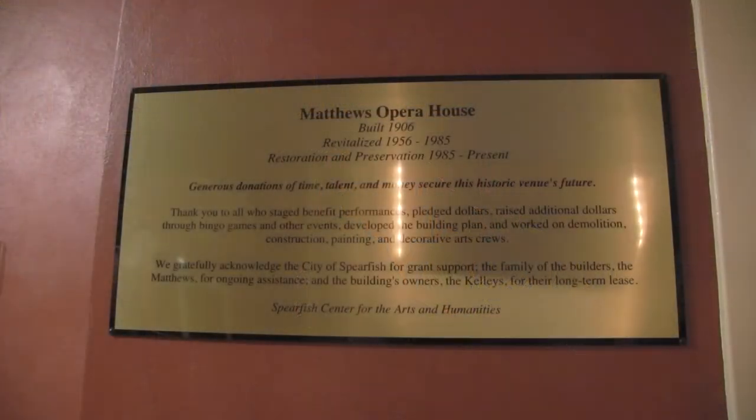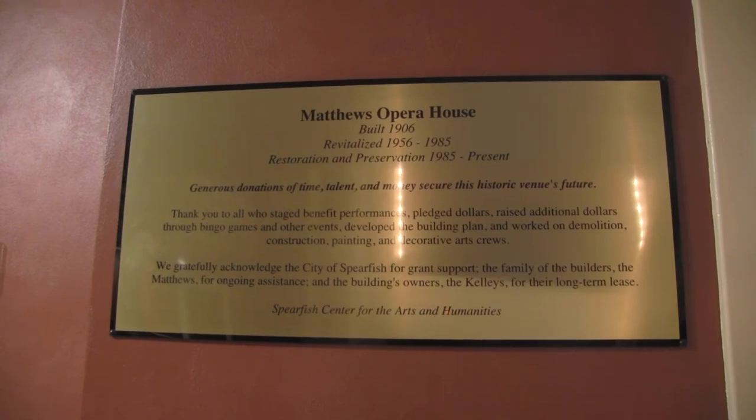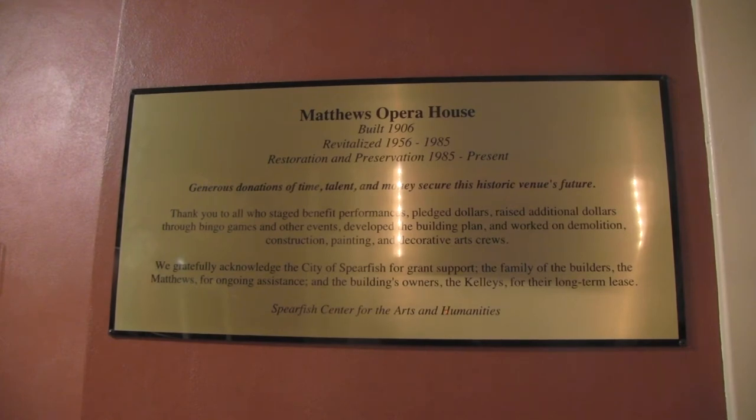And then it had a number of years where it hasn't been used, and then it was revamped in 1985. And since 85 till the present times, it's been the art center. So it went from a silent movie theater to almost like a hangout spot for some of the old actors, like during the original days of Phantom of the Matthews. And then from 56 through 85, there was the revamp period. And from 85 till now, it's been what it is. And it's been the center of the arts in Spearfish and really the Black Hills for a long time.